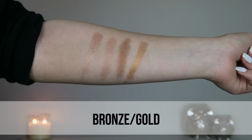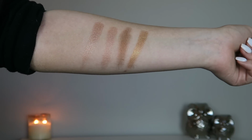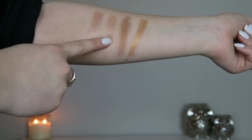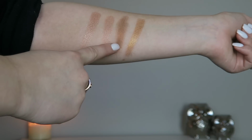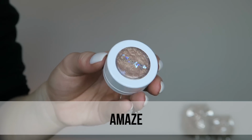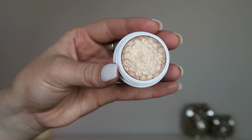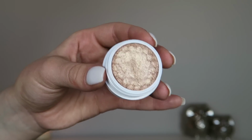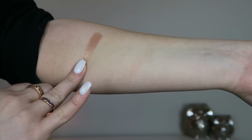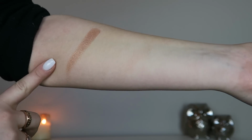So the next 4 shades I'm going to show you are all kind of more golden bronze shades. The first one here is Amaze. We have Lala, Game Face, and Kathleenlights. So this is Amaze, and it is amazing. But no, really. This one is a bronzy gold color that looks beautiful all over the lid. To be honest, all of these colors look absolutely phenomenal all over as a lid color. I cannot even stress that enough.